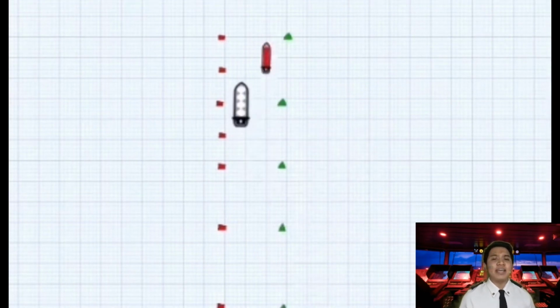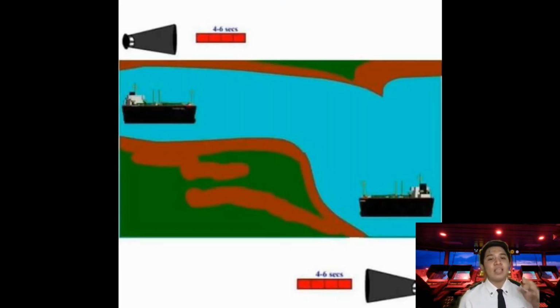But if the other vessel responds with five short blasts, it is not safe to overtake. And if the vessel is not responding, it is not safe to overtake on her starboard side or on her port side. And when nearing a bend, it means you are approaching a blind spot, so you will use a sound signal of one prolonged blast as a warning to the other vessel.